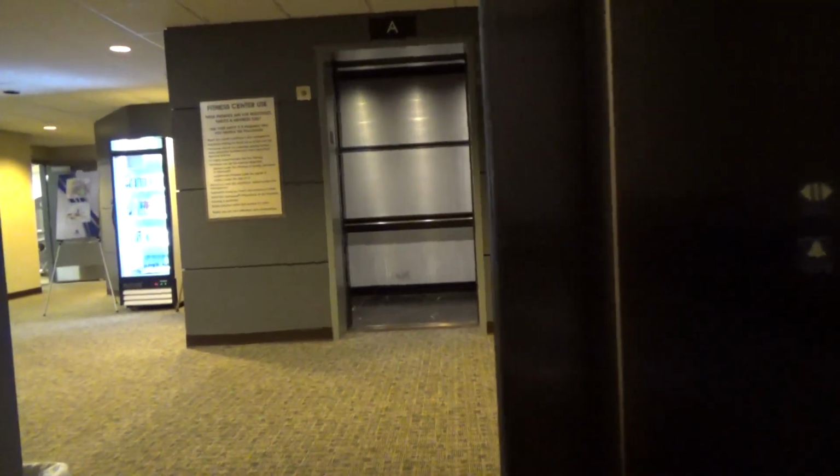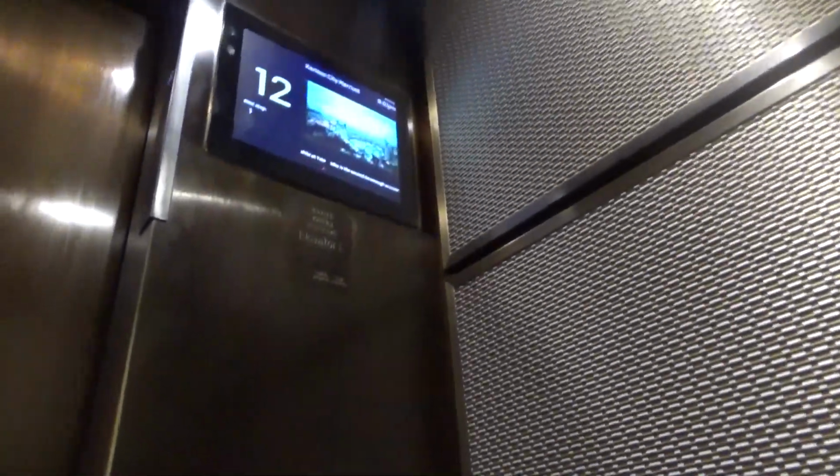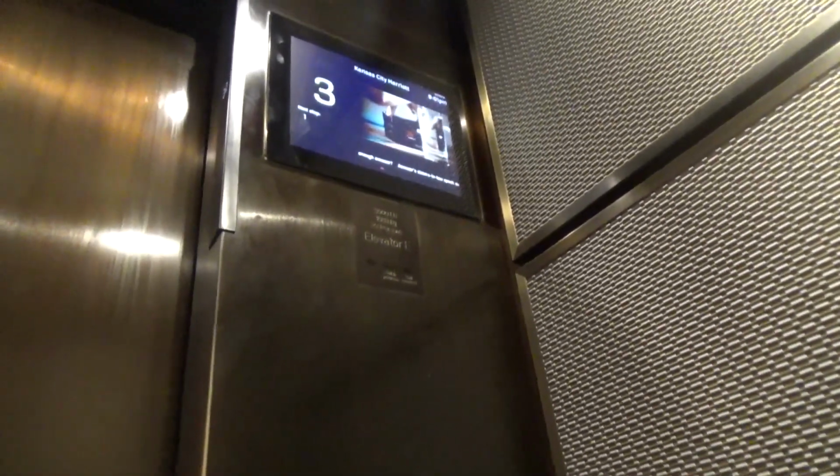I'm gonna pick up this. Very nice elevators. Yes. Elevator A just came out. Hi. Finally, I found a KONE Polaris. Oh crap, these things shake. Here we are, one.